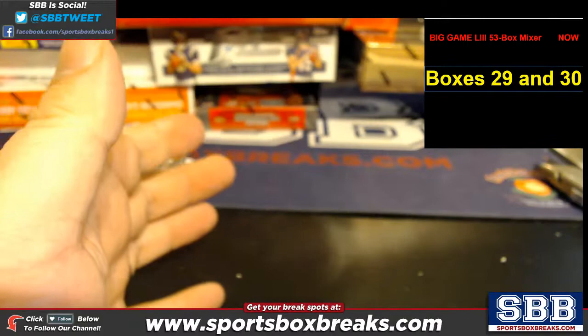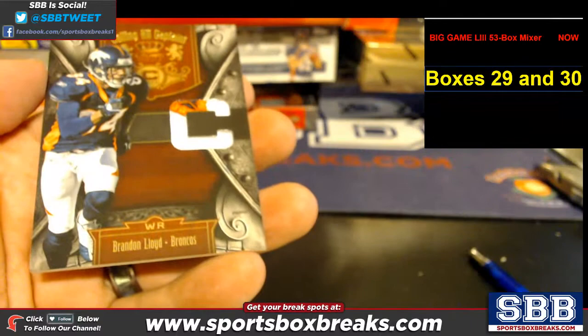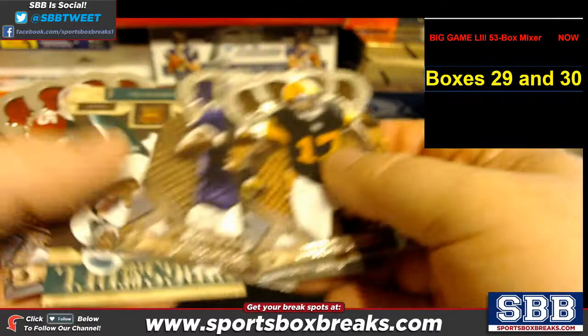Let's look at the 11 crown again. See what we got. All right. Brandon Lloyd relic for Denver and Len H. 36/50. Brandon Lloyd. 36/50. Nice little relic there. Got a redemption coming. Again, they're expired, but is what it is. You can just contact them.